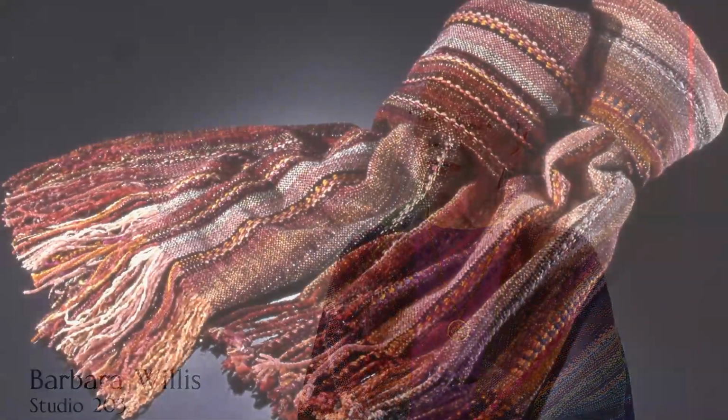I'm Barbara Willis. I'm a weaver. I've been weaving for approximately 35 years. I weave mostly in chenille. I do some silk, some wools. I do some dyeing, chemical dyeing generally. I'm not interested in doing really complicated weave structures or anything like that.